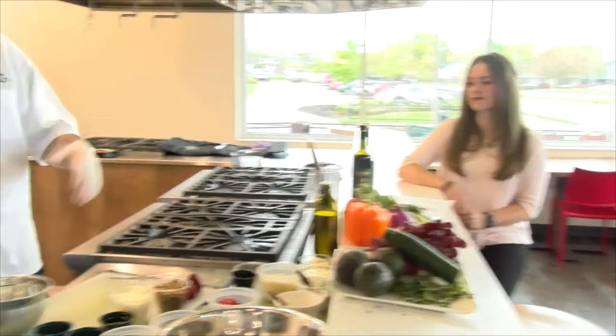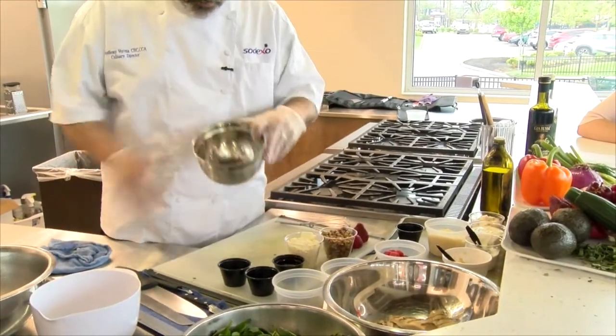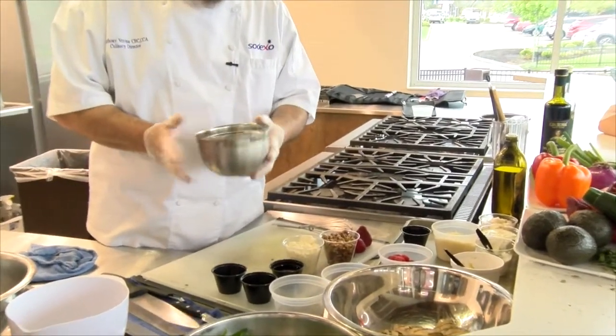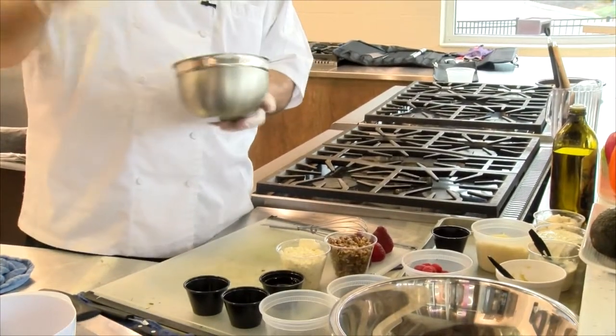All right, let's get back to the recipe. So we're making a strawberry avocado salad. First, I want to make the dressing. What did I add in here? I added a little Dijon mustard. Dijon mustard is packed full of flavor. There's some vinegar in there.